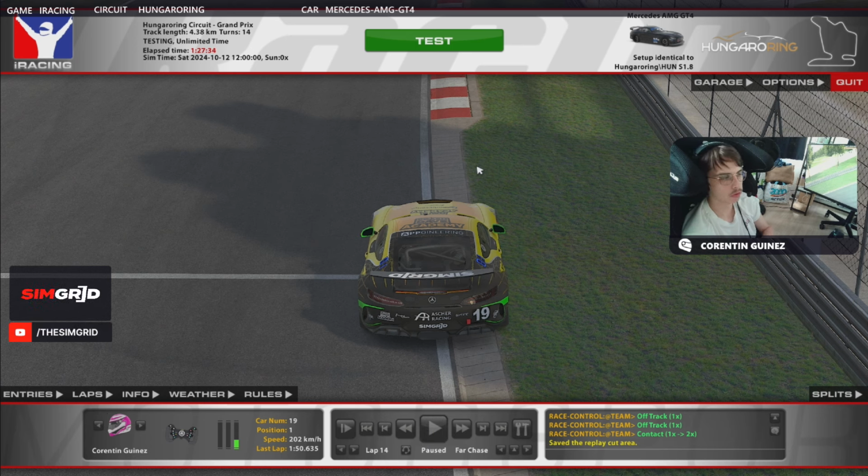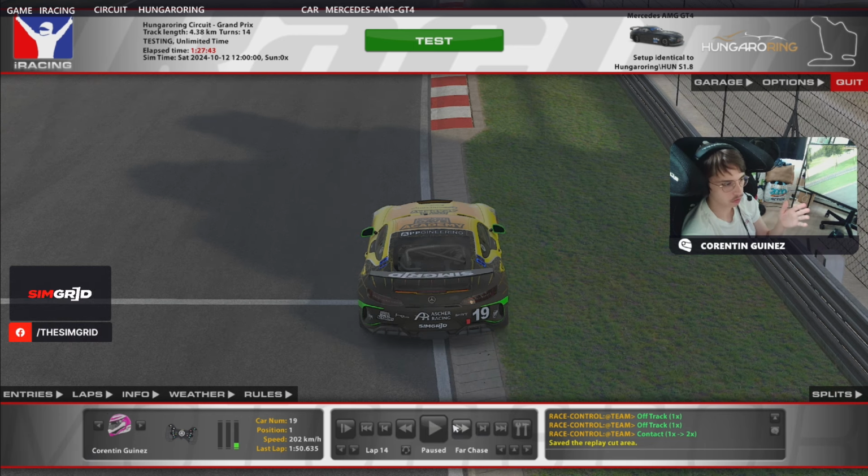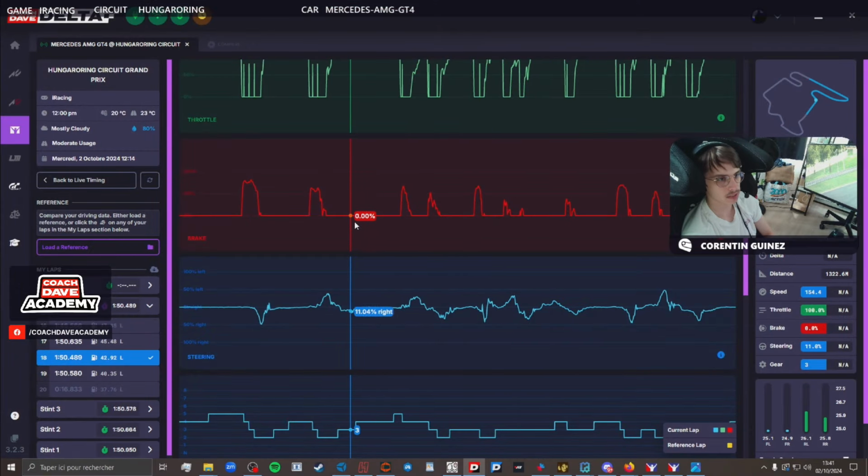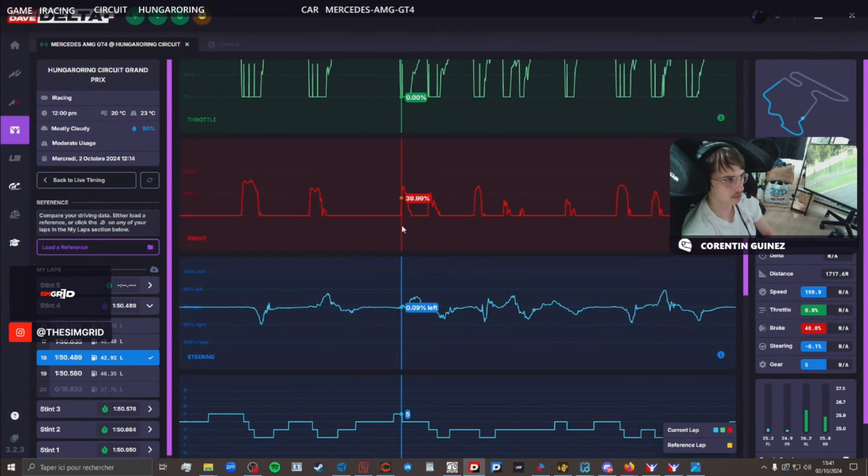I'm starting to brake a bit before I'm on the curb, building the braking while I'm on the grass, and then once I'm on the curb, I'm putting the peak braking. So for this kink, as you can see, I'm braking around 63%, so pretty much the same amount of braking, but of course a short distance, because the corner is faster.